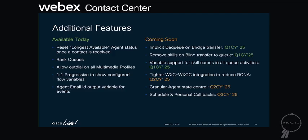So that is exactly this feature. You can turn on the longest available reset status check, and that will ensure that you send the contacts to different agents. That way you have a fair distribution of contacts. It doesn't depend on the channel of the contact that comes in.